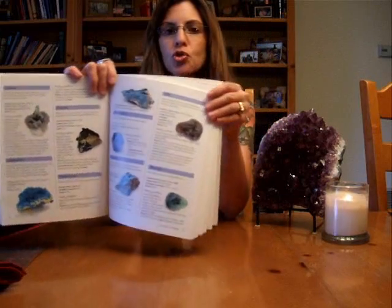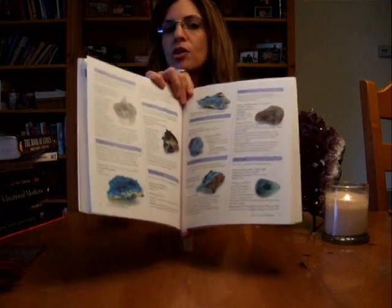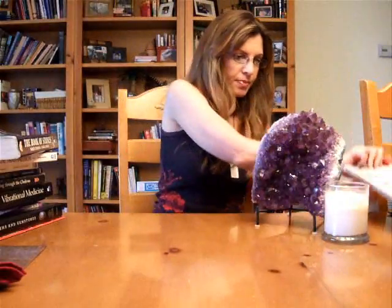It even gives common alternative names, the astrological associations, the chakra that they're associated with, the healing qualities in both physical, emotional, and spiritual aspects. And then there's some prescriptions in here as well. So I really like this book a lot. So there's two books I said that you should start off with for a beginner. So that's one. Set that one aside.